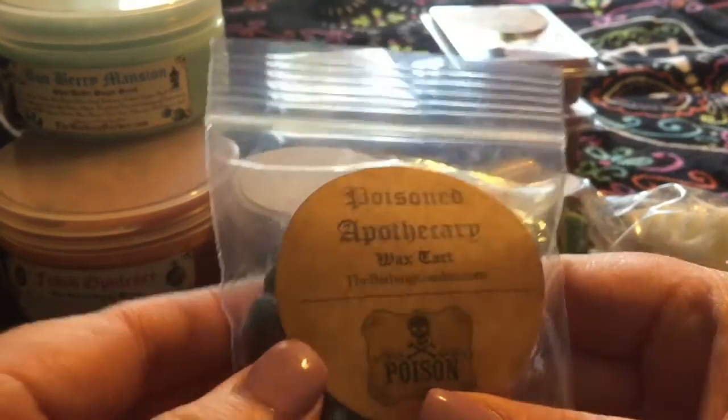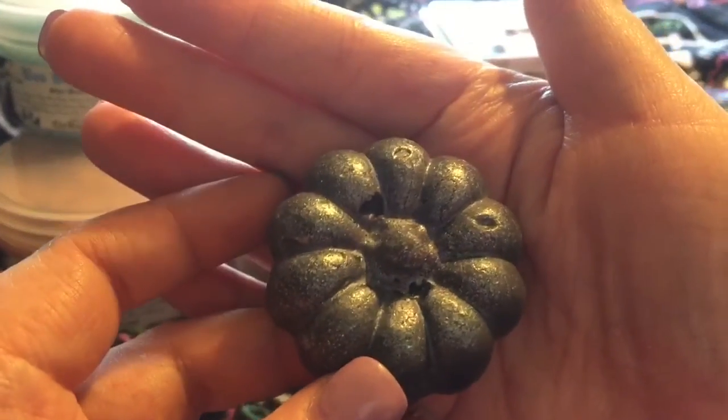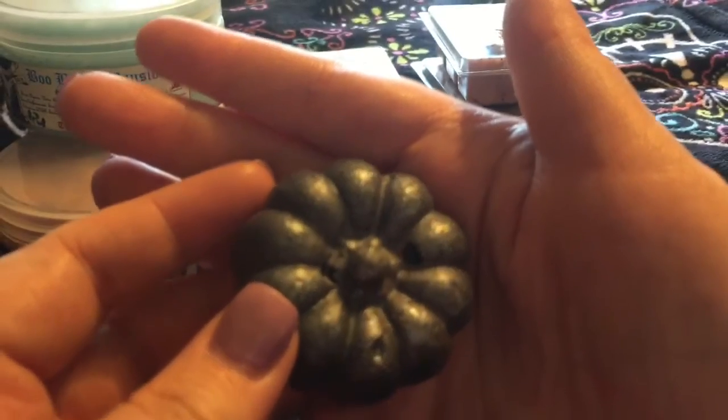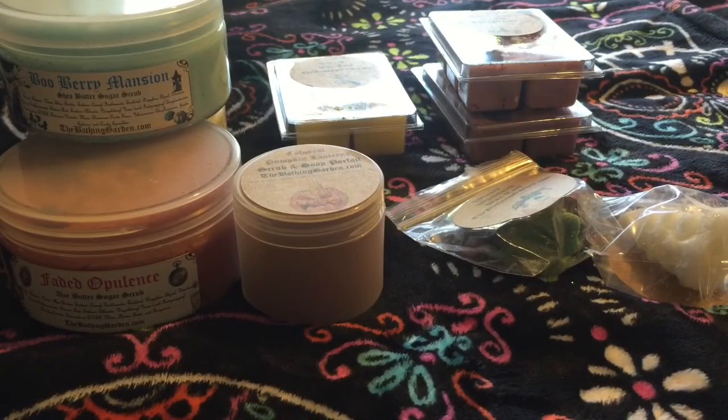This next one here is Poisoned Apothecary, and that one is hot mulled apple cider with a woody undertone. So this one is like a black and silver pumpkin. And I'm definitely smelling both the cider and the woods in this. It's a really nice fall scent. The cider is a little bit stronger than the woody part, and it's not a smoky woody. It's like an outdoors, like an amber, sandalwood, that type of scent. This is one that she makes every year, and I actually have never purchased it, but I do like that one.